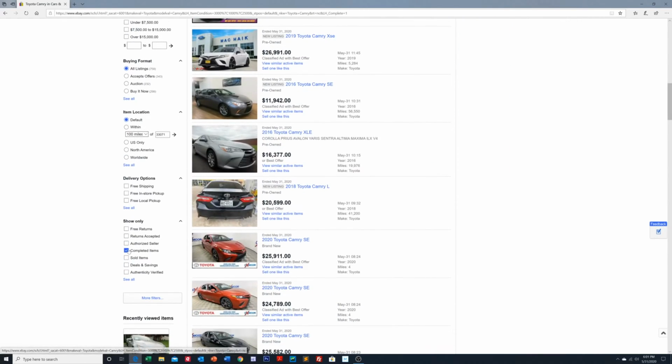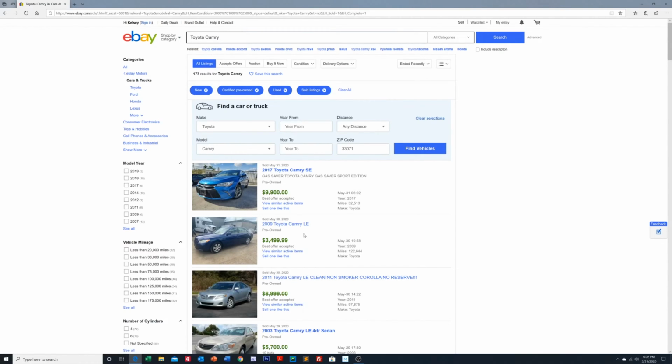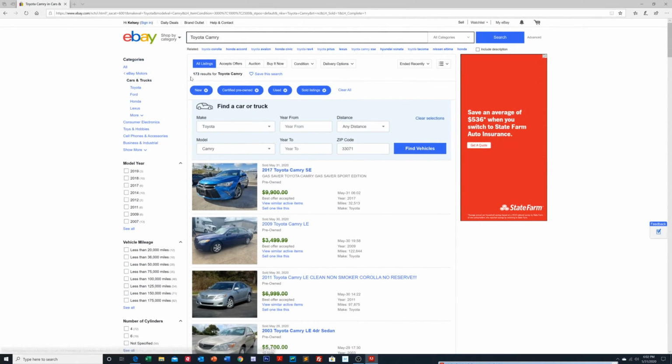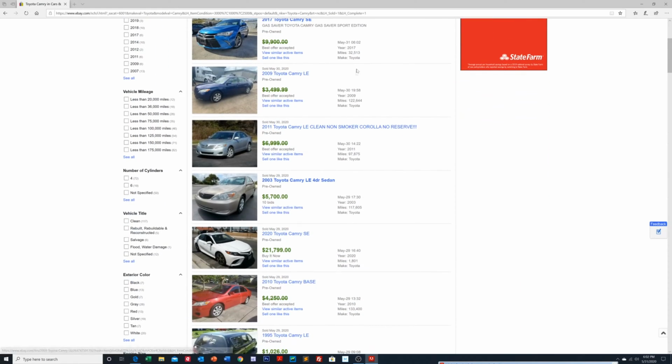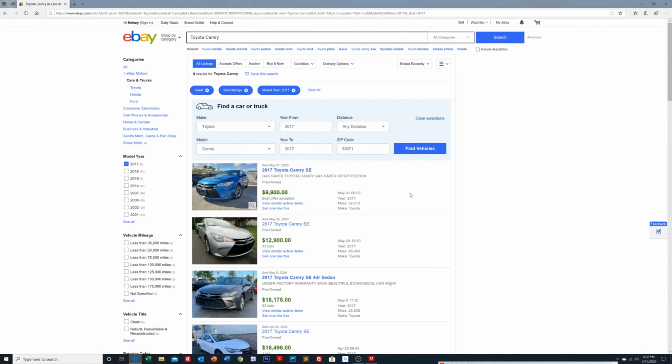And I want to do sold items because that will tell me exactly the ones that actually sold. You can see these green numbers here are indicating the final selling price. So this is really what you need to know. And from here, it's showing 172 results now. So you just go through and find one that's close to yours. I'm actually going to assume here, actually we can do it here, we can check off 2017. So there are 6 of them that sold in the last few weeks.